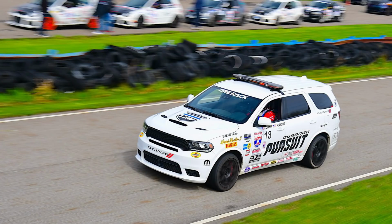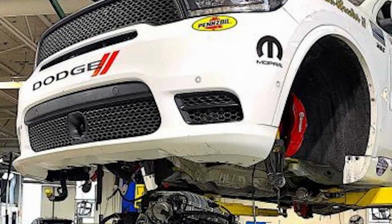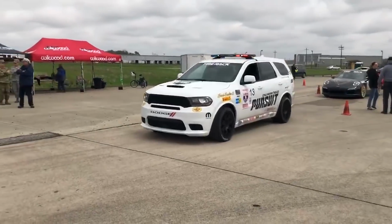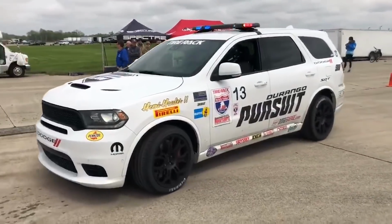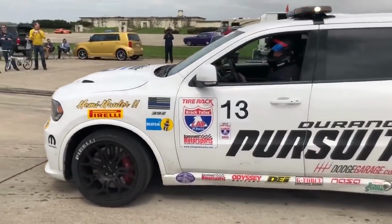Dodge added many upgrades, like a free-flowing catback exhaust, Cook's long tube headers, high-flowing catalytic converters, Bilstein ADS shocks, and Mopar Performance lowering springs, reducing the height by 15 millimeters. The wheels are 20 by 11 inches with 305/35/20 Pirelli P Zero tires, and beneath them are massive 15.8-inch front Brembo rotors with 6-piston calipers and 13.8-inch rear Brembos with 4-piston calipers.